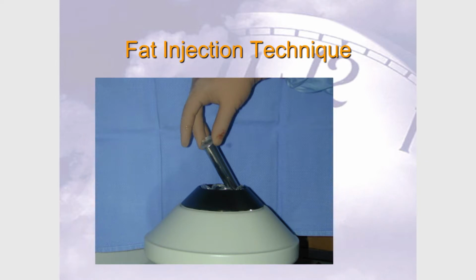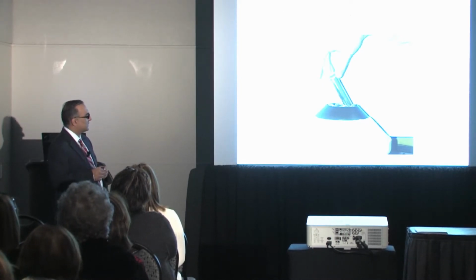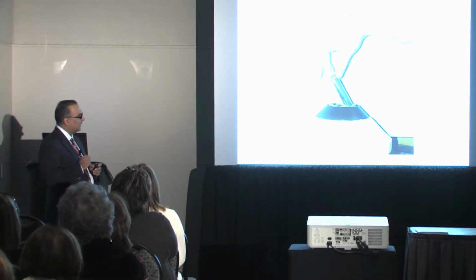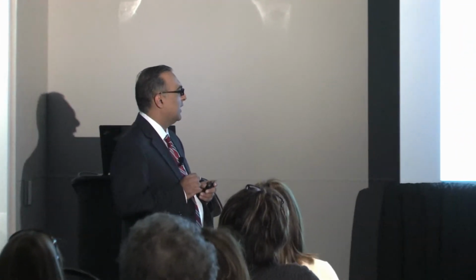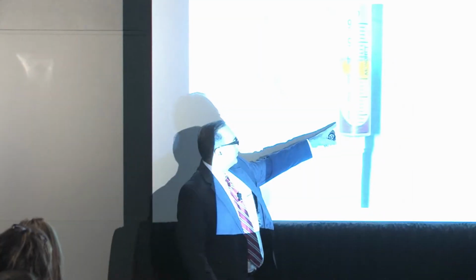Most people will process their fat in some way, but we have some unique twists that we have developed in our lab that seem to make the fat inject more easily for the patient, meaning it's more comfortable, but then also persist a little bit better. So after we separate the fat in a centrifuge, it separates into 3 layers. And we used to throw away this.